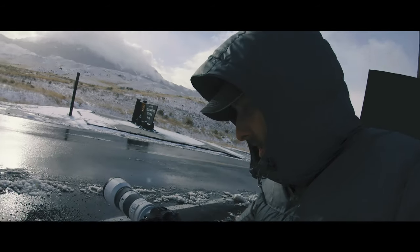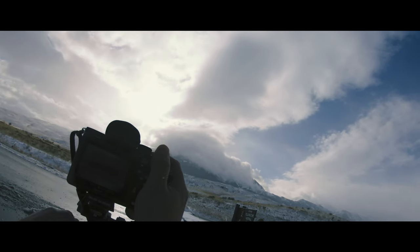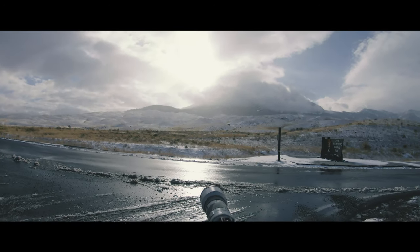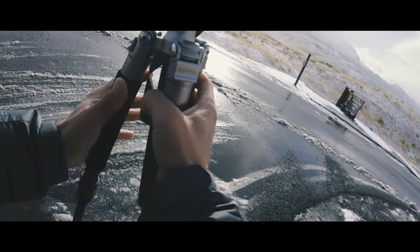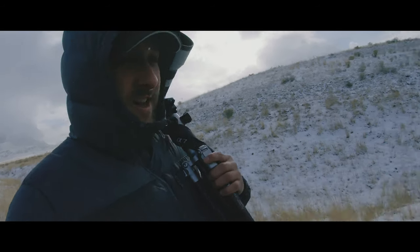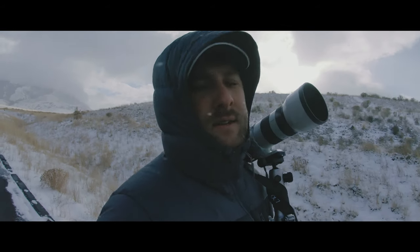Okay, we're gonna take a quick detour here. And we've got this over here where the sun's peeking through. Got my gloves. They're in my car, thankfully. My car is just right over there at the Yellowstone Forever thing.